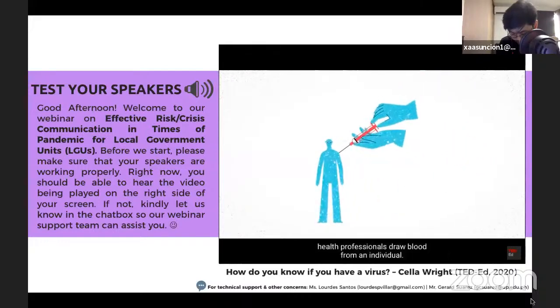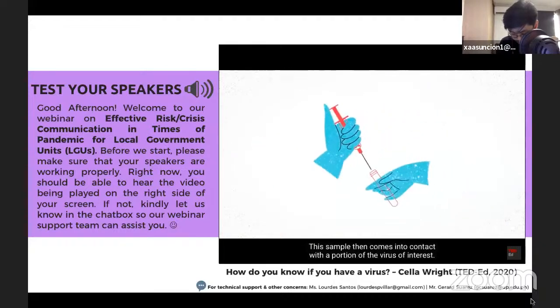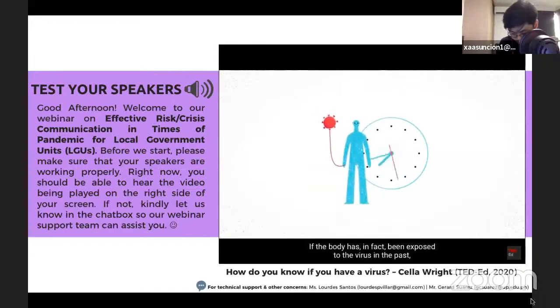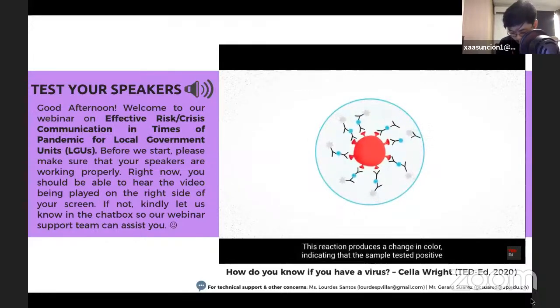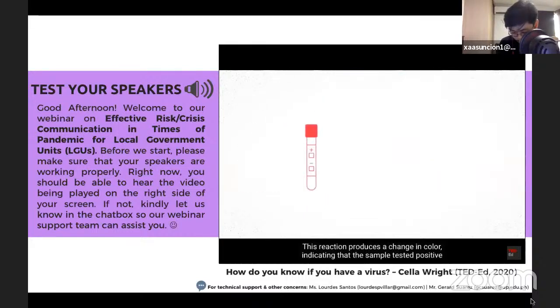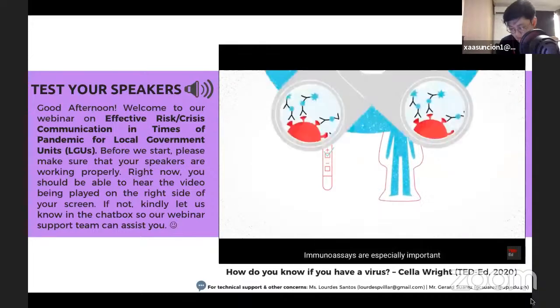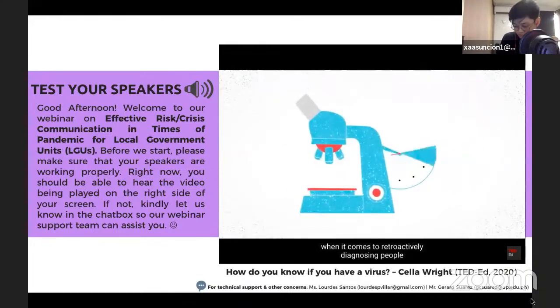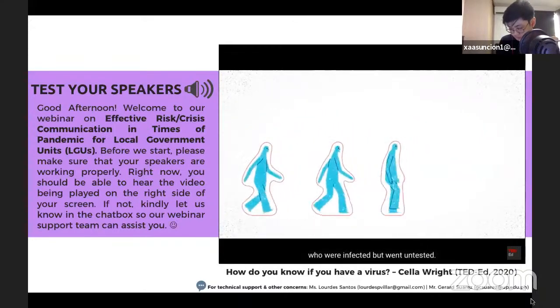Before the immunoassay, health professionals draw blood from an individual. This sample then comes into contact with a portion of the virus of interest. If the body has, in fact, been exposed to the virus in the past, the body's virus-specific antibodies will bind to it during the test. This reaction produces a change in colour, indicating that the sample tested positive and that the individual has been exposed to the virus. Immunoassays are especially important when it comes to retroactively diagnosing people who were infected but went untested.